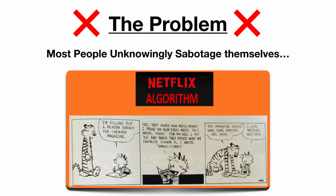I have a funny little cartoon from Calvin and Hobbes, and Calvin says, I'm filling out a reader survey for Chewing Magazine. They asked how much money I could spend on gum each week, so I wrote down 500. For my age, I put in 43. And when they asked what my favorite flavor is, I wrote garlic curry. And Hobbes said, this magazine should have some amusing ads coming out soon.